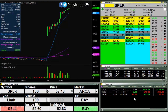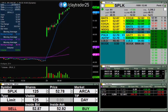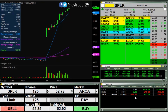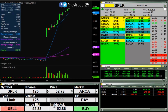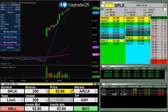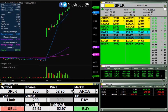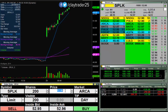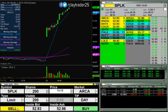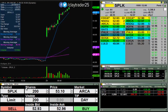All right, I will keep you updated. Okay, shorted some more. Now I have 1,000, and it's going up nicely, so I'm going to be able to build a better size position here. Still plenty of capital left. Just kind of got to see. Looks like 53 is probably going to fall, so I'll try to get some there at 15 and then 10.